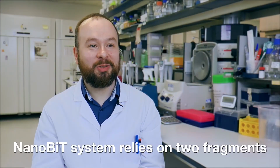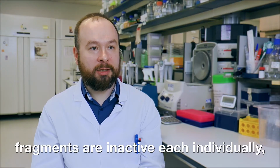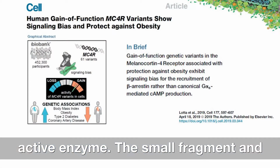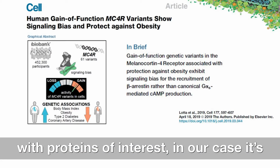NanoBiT system relies on two fragments of nanoluciferase enzyme. These two fragments are inactive each individually, but when combined together, when complemented together, they form fully active enzyme. The small fragment and the large fragment are fused with proteins of interest.